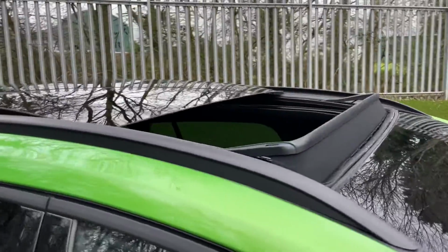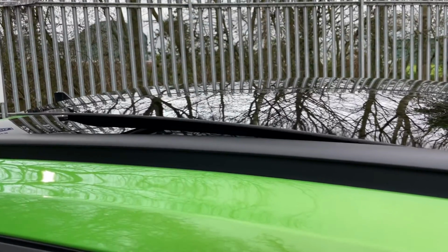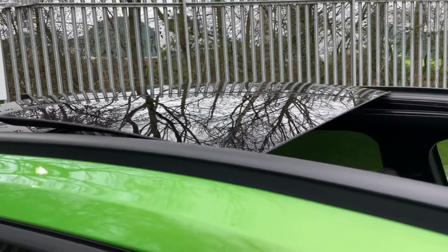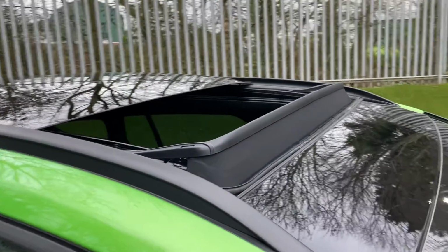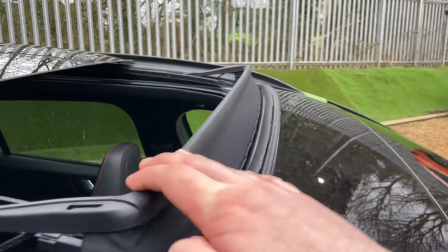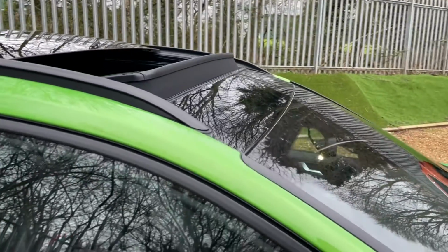Further north is a panoramic glass opening roof, so that sits nice and low to the roof there, and as you can see, that lets an abundance of fresh air and light into the cabin. A lot of people ask me, is this a flycatcher? No, it just distorts the wind going in, so you get that horrible whooping noise.